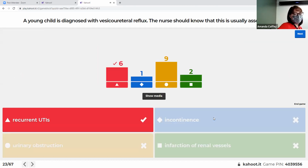Good job. So I would have thought obstruction too, and possibly could be if they have kidney stones, okay? But recurrent UTIs, because what happens when you continue to have infections in tissue? It diminishes the vessel. Right, and scarring occurs, right? So if scarring occurs, then that tissue is not going to work as well and promote that moving down of that urine, and so you're going to have some refluxing.